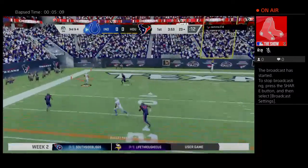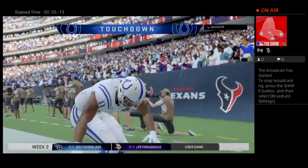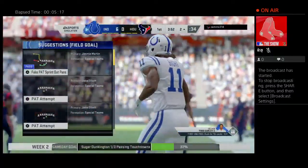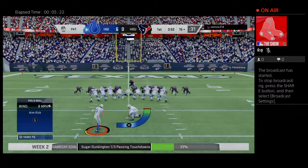From the gun on third down. Herbert. And he's got his target. It's caught for a Colts touchdown. 23 yards for the touchdown. As his guys are able to strike first here in this opening quarter.